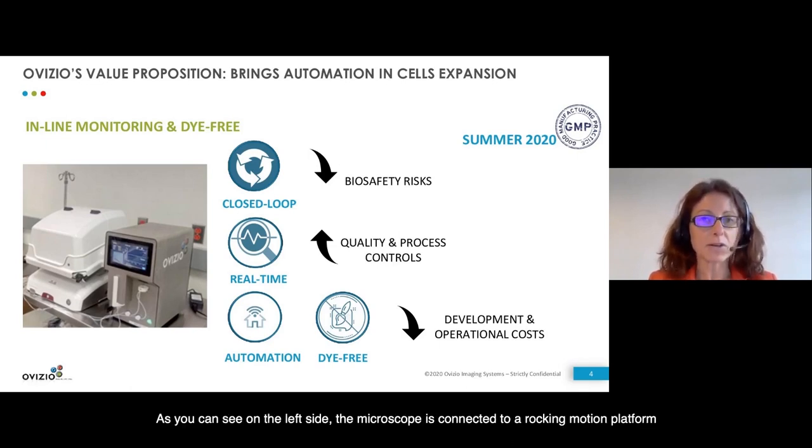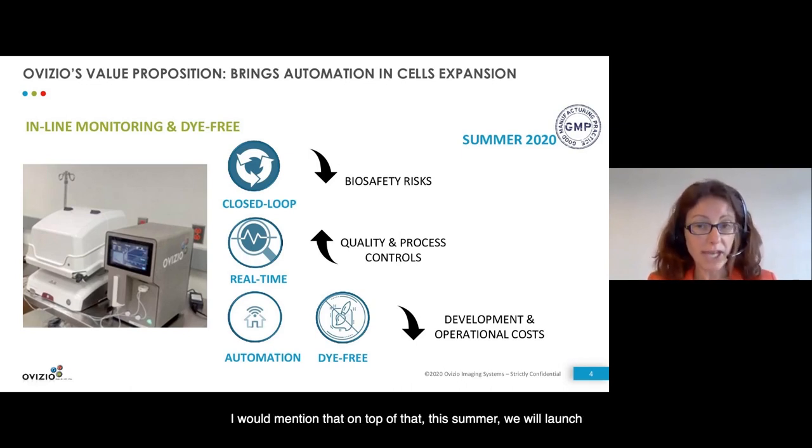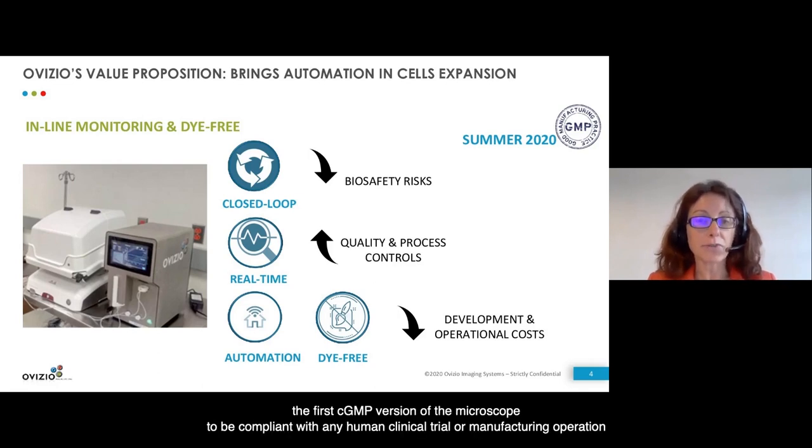As you can see on the left side, the microscope is connected to a rocking motion platform. I would also mention that this summer, we will launch the first cGMP version of the microscope to comply with any first-in-human clinical trials or manufacturing operations.